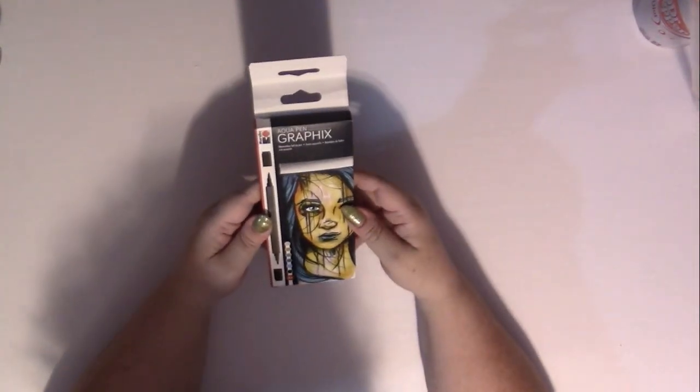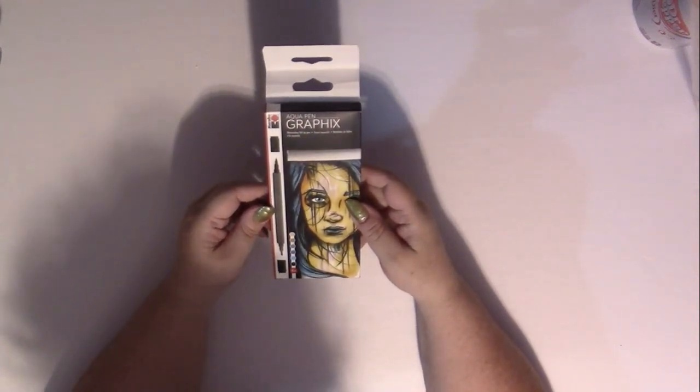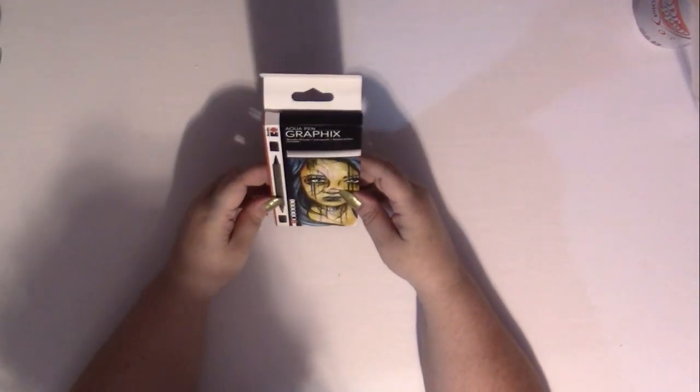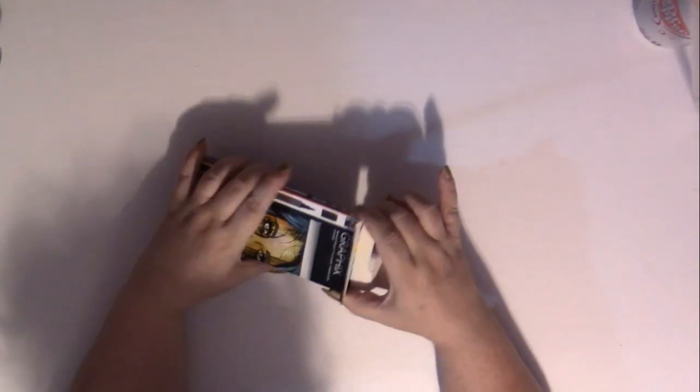But the pièce de résistance is Marabou's Aqua Pen Graphics, and these are watercolor felt tip pens, and they have a brush nib and a fine nib. This is a set of 6, and it is the Metropolitan collection. So I've been on the website, and these are not too heavily priced.